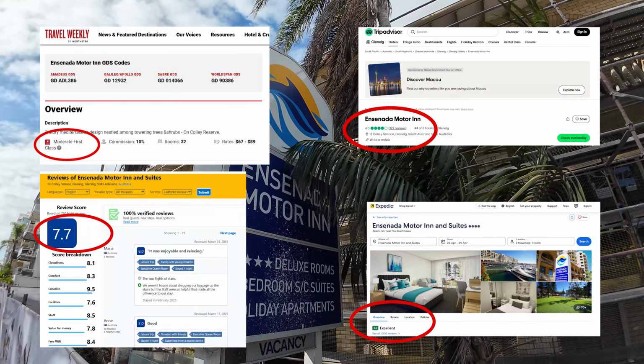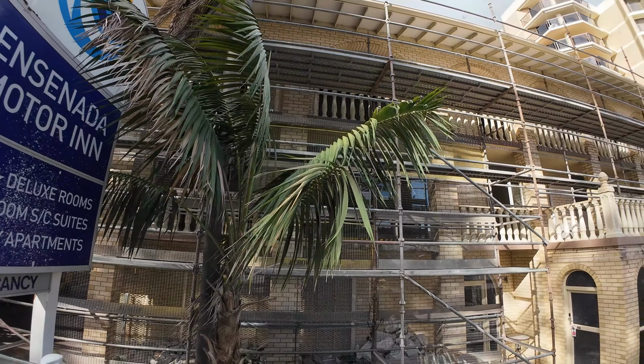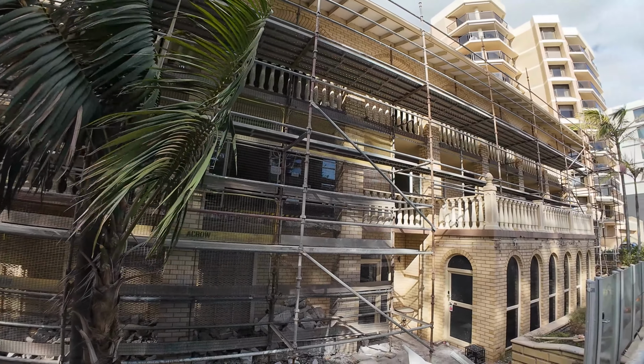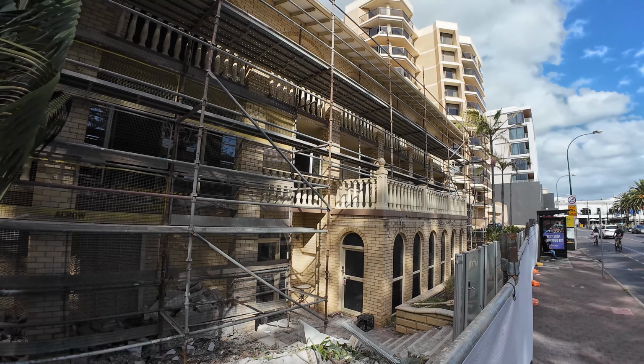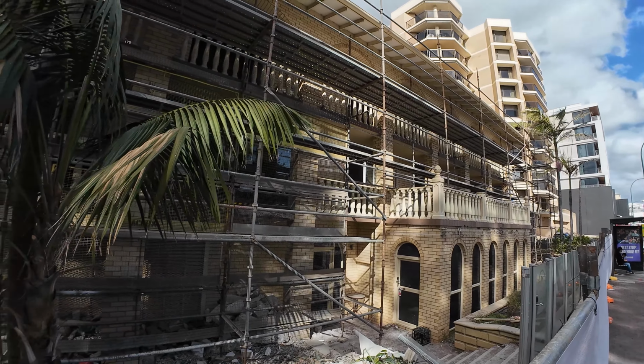Wonder if they'll save these palms. These palms are very Mediterranean looking, but yeah, that was the restaurant down the bottom there. You can just see that in the centre of the frame now, the restaurant and bar.